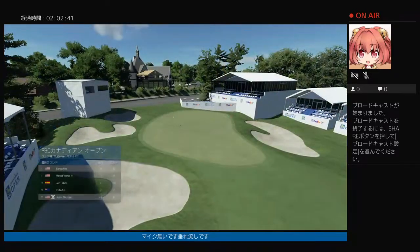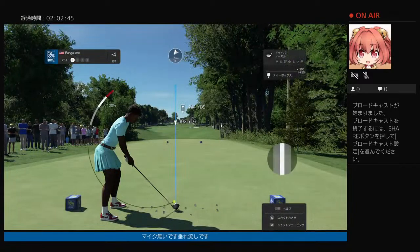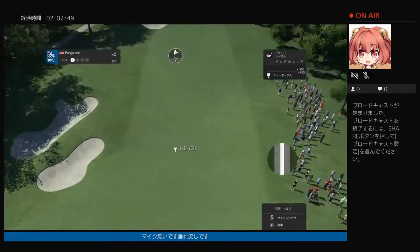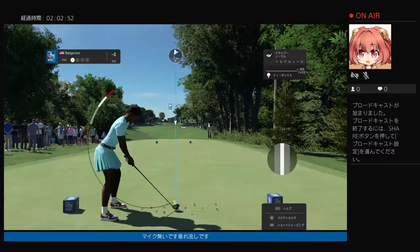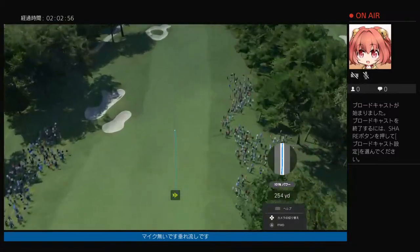Well, they say a bogey pleases someone. The rest of the field buoyed now after that drop shot by our leader. Let's see what happens here on the 7th. What a gargantuan tee shot.